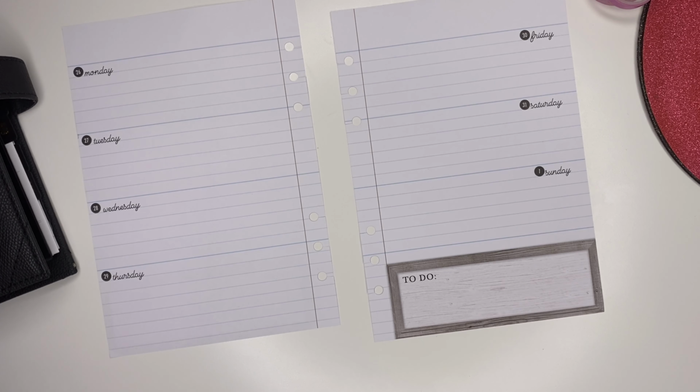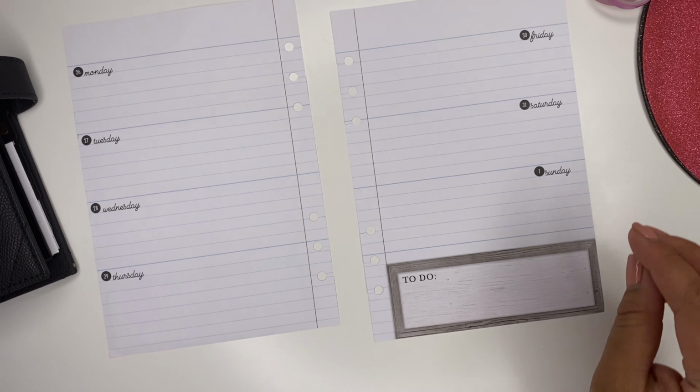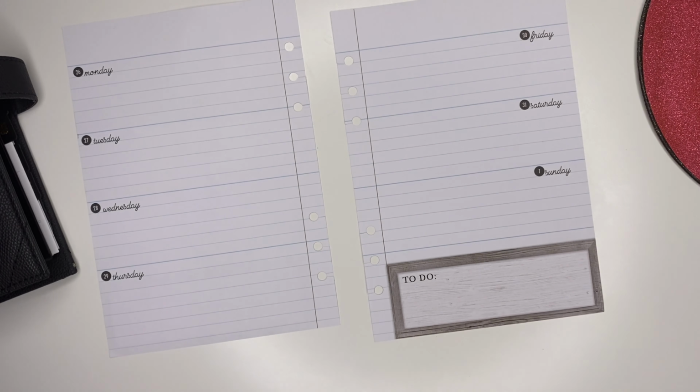So this week I will be planning for the week of October 26th through November 1st. I can't believe that 2020 has come and gone. Even through all the things that went on this year, I can't believe we're almost down to the end of the year.